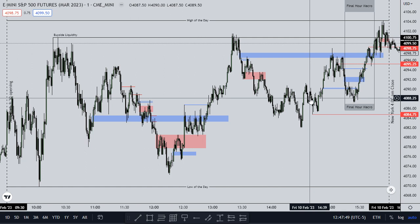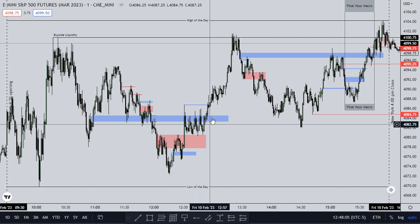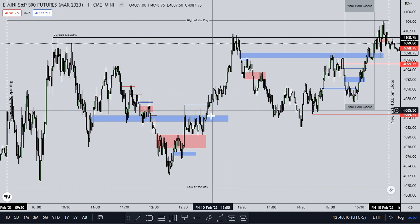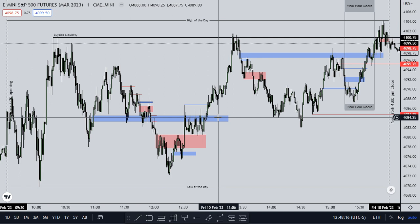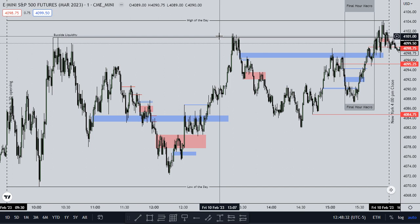So the lion's portion of the trade was taken and accumulated around the largest pink rectangle between 12 o'clock and 1 o'clock. I was going long in all that, using that fair value gap high as support, expecting it to rally, and then using the longest blue rectangle on the left-hand side of the chart between 11 o'clock and 1 o'clock, waiting to see price rip through that and attack the buy side liquidity resting around 4095.